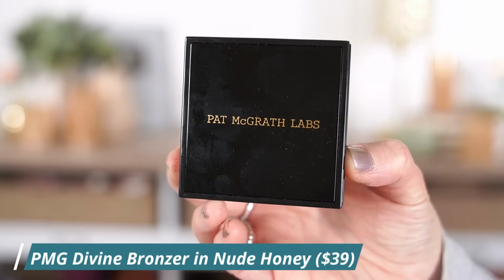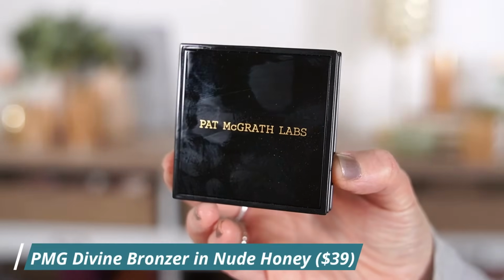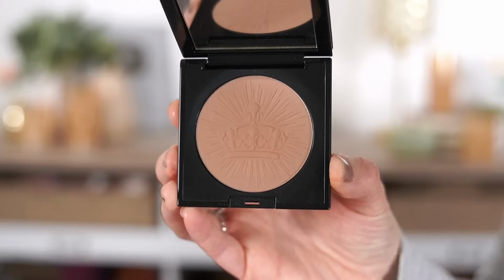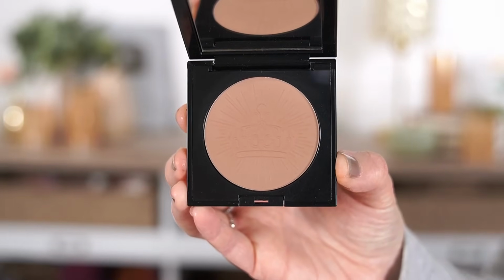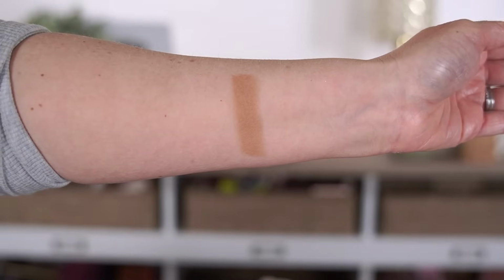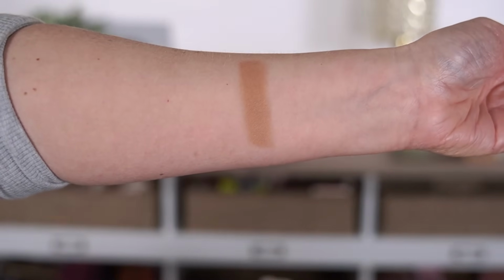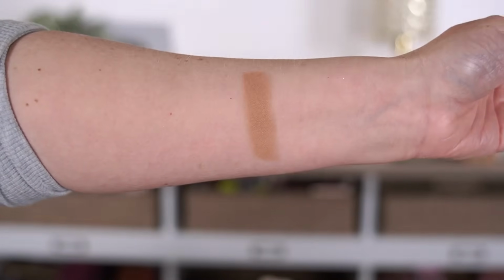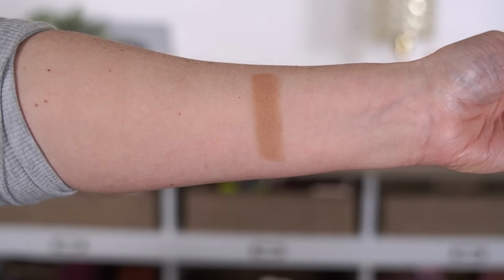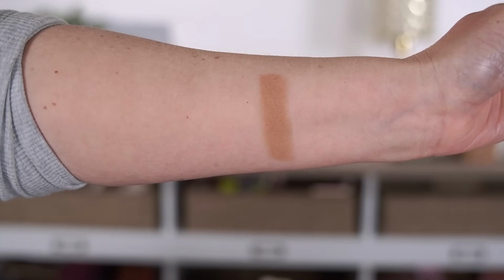I got the shade Nude Honey, which is described as a neutral brown. And the description says that it's an ultra blendable, foolproof, lightweight bronzer designed to create sun-sculpted definition that leaves skin perfected and blurred with demi-matte and pearl finishes. So I think the one that I got is the demi-matte because it doesn't seem to have any sheen in it whatsoever. But I just wanted to put that out there in case you don't like a glowy bronzer. I guess maybe some of the colors that they offer do have a little bit of glow.